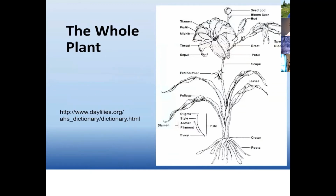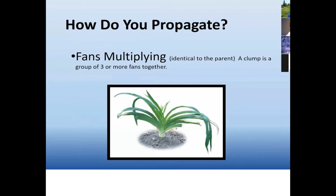This is kind of what it looks like. I kind of borrowed that from the Daylily organization. They are the ones, daylilies.org is the Hemerocallis Society, and they have all 80,000 hybrid named varieties listed. So if you're looking for a specific variety, you can find it to see if it's listed. And I think they have photographs for most of them. So again, how do you propagate? You can multiply from the fan.